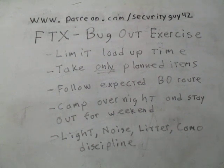Also simulate what to do if a vehicle breaks down. What to do if you get attacked. You come across a roadblock or something. You come across some type of checkpoint. Practice all that stuff as part of this exercise. Something to think about.